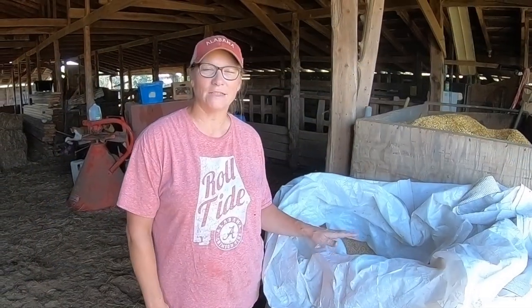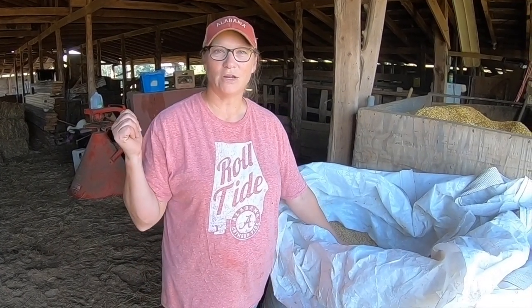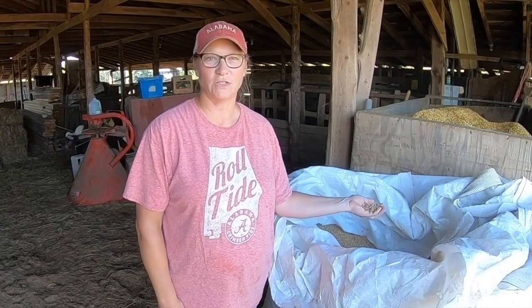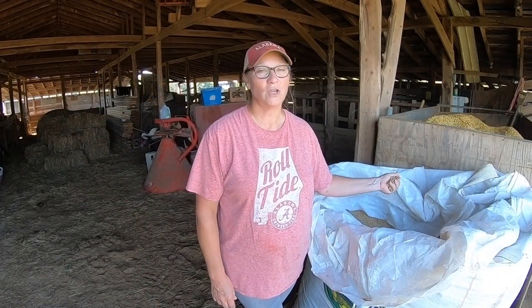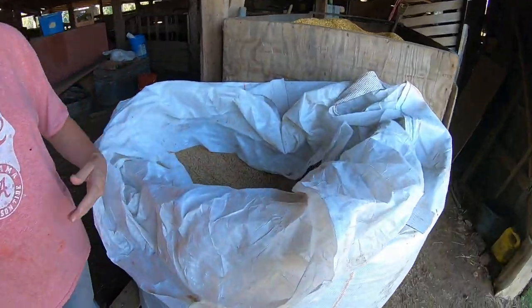This is one of their bags, and normally when they come with our creek feed, they'll fill up our creek feeder first, and then whatever's left we put in bags. So it's so much help filling up the creek feeder, because if you have to do it by hand, it's not fun. Yeah, no. Okay.